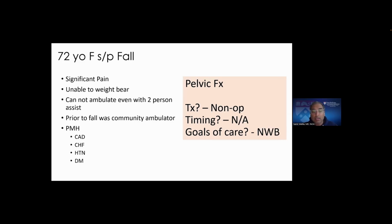And in this case, we treat her non-operatively because it's minimally displaced. It might be stable. There's really no timing because we're treating it non-operatively, so it'll probably be 3 or 4 or 5 weeks before she's really ambulating. Maybe she'll feel better in a couple of weeks. And some people will keep her non-weight-bearing. Actually, at our institution, if we treat these with non-operative treatment, we make them toe-touch weight-bearing on the affected side, which is hard in a 72-year-old. So really, they're weight-bearing with the assistance of a walker if they can tolerate that.